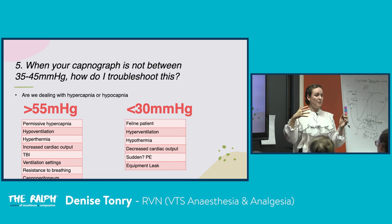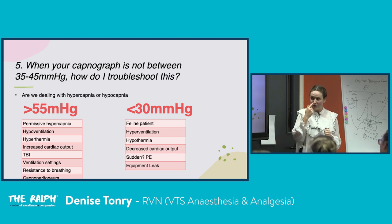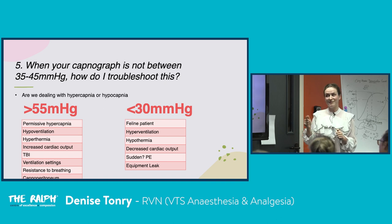So now a Labrador that's walking around all healthy will not tolerate an end tidal of 55, will start panting. A Frenchie that's asleep will have an end tidal of 55 and be like, well, this is life. I'm a little bit hypercapnic. So generally when we anaesthetize them, this is what happens.